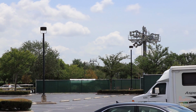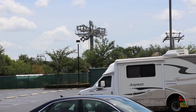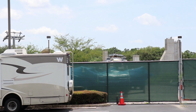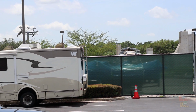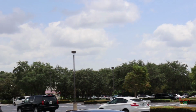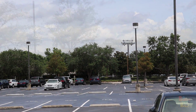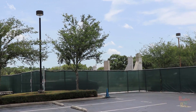So you can see down in the distance here where the towers come down the street, and they come to this little intersection right here that they're building, and it's basically just kind of a turnstile where the gondola will make a right-hand turn or a left-hand turn depending on which direction you're going, and head down the towers through the parking lot here that lead to the back entrance of Epcot, which is at the International Gateway. See a little different angle here. This is where the turnstile will be.